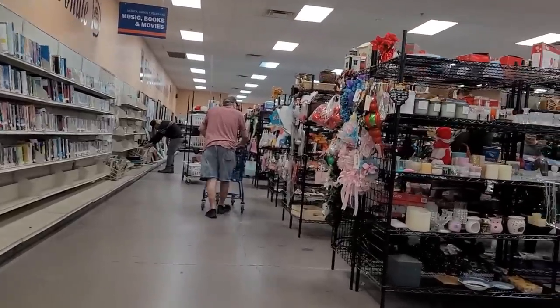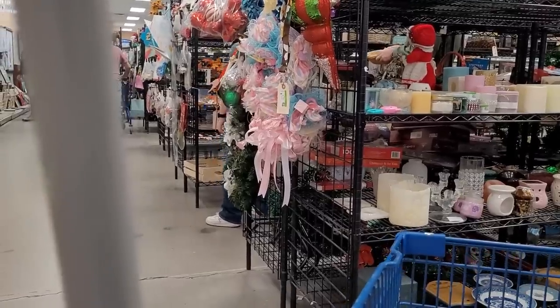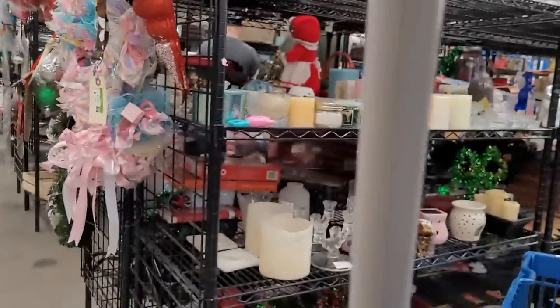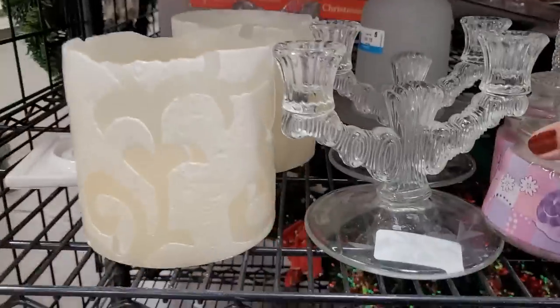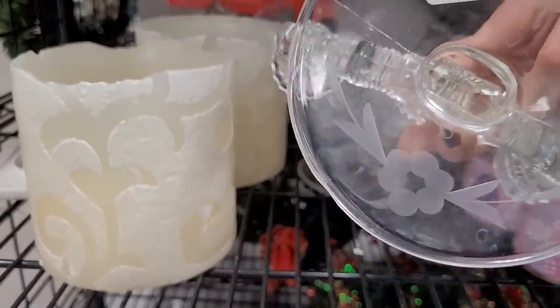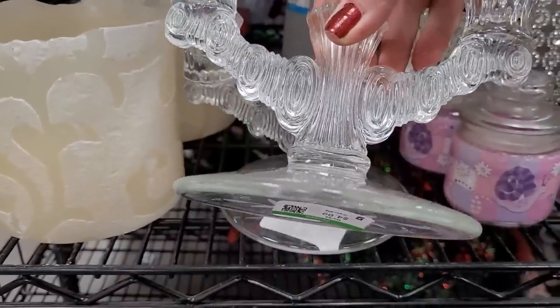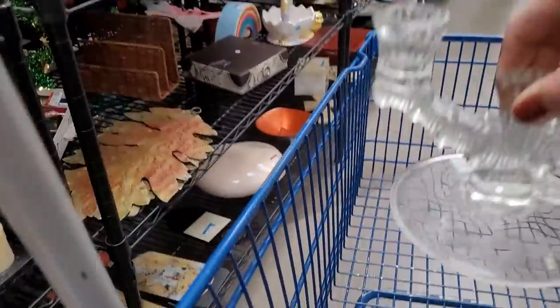Here we are in the hard goods section. And right off the bat, I have spotted some really pretty vintage clear glass candlesticks. Quite a few companies made these, Fostoria, Heisey, New Martinsville. They are etched on the bottom with flowers, really pretty, $5 a piece. I don't know who actually made these. This particular design is one I haven't seen before, so I will pop them in the cart and look them up on eBay in just a few minutes to see what the current market value is.